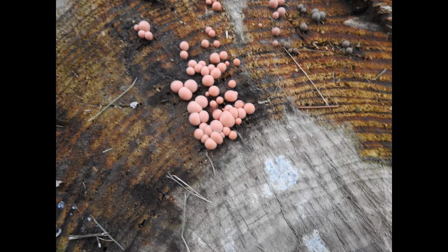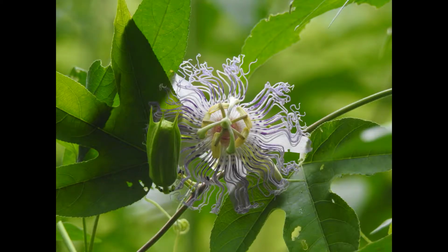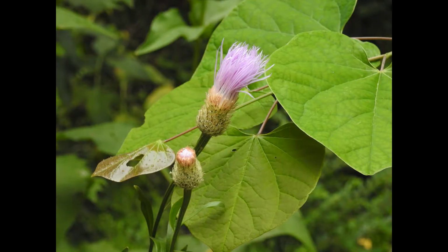And there are a lot of wee mushrooms. And there's the peace mound, and it's covered up with flowers. And more passion flower. Passion flower, yeah. Beautiful. Very close. And basket flower. Okay, we're seeing basket flowers.